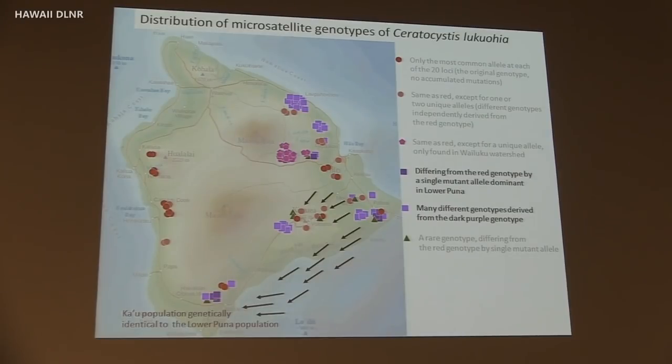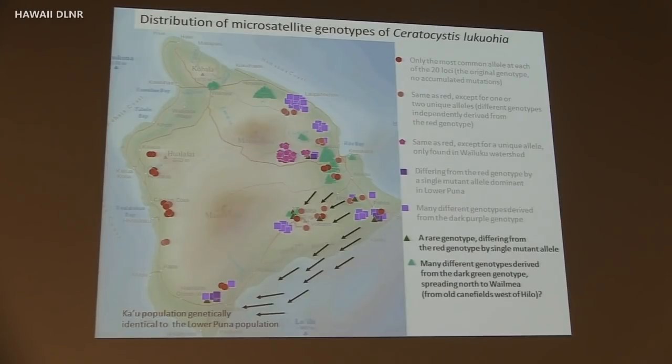So these light purple isolates are all derived from that early Puna genotype, the dark purple squares. So the light purple ones are derived from that. And there's two lineages that go, I'm not showing a distinction there. So this appeared to be an early population from lower Puna that's jumped up Kamaʻe, Waipunalei, and this Kauai Ranch site showed up. Otherwise, it stayed mostly in lower Puna. And then these light green triangles are related to strains from Hilo.